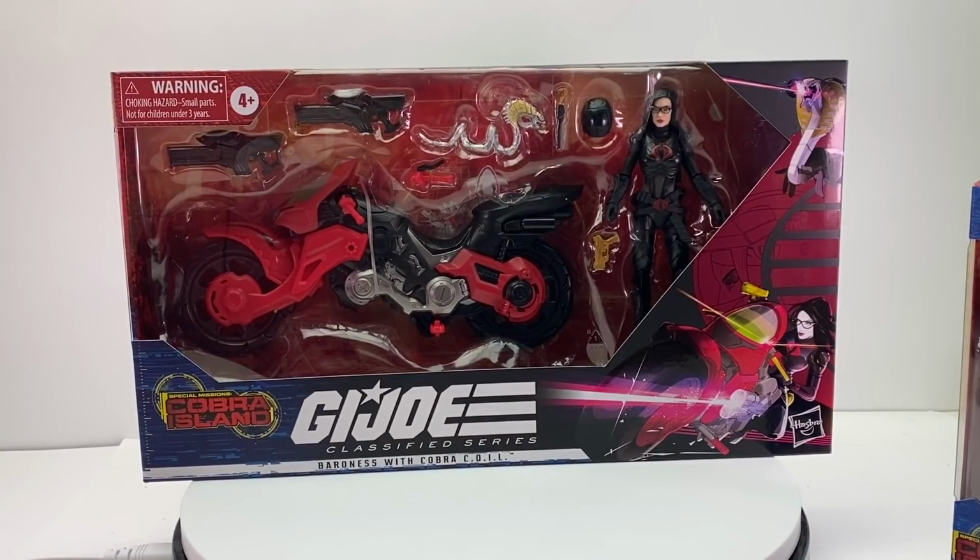This is just now hitting Target stores. The other figures have been out for a couple weeks, but the Baroness has just started hitting stores as of yesterday. So the Baroness, and that's really what I'm going to be focusing on primarily in this review, though I am going to share my thoughts on the other figures as well.